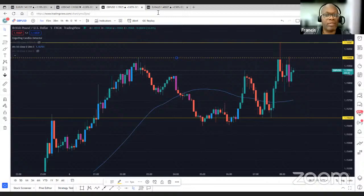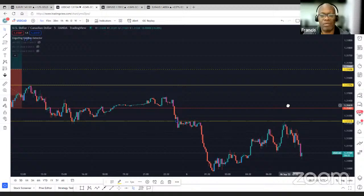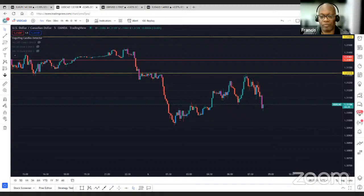Right. USD CAD, we could take that off, or we'll be taking that off soon. Okay, let's look at USD CAD again. We're most likely going to be getting a signal on that one soon. I haven't even looked at the news for the day.